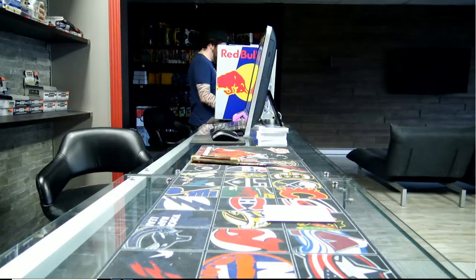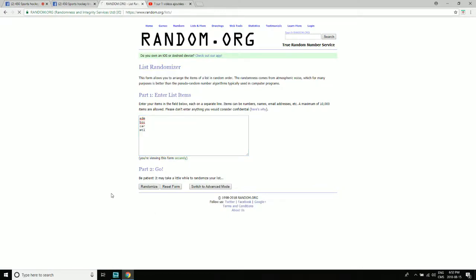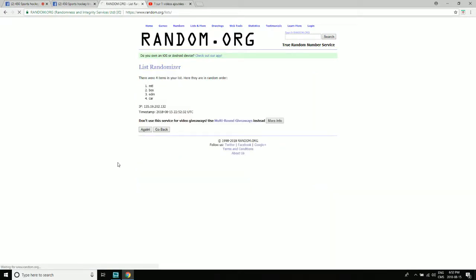We get a random. So our random is a quad rookie jersey, Edmonton, Boston, Carolina, and Montreal. So it was Justin Schultz, Dougie Hamilton, Ryan Murphy, and Nathan Beaulieu. Switch to camera side. Perfect. Let's do this. First. Second. Third. And the winner is the Montreal Canadiens with Nathan Beaulieu.